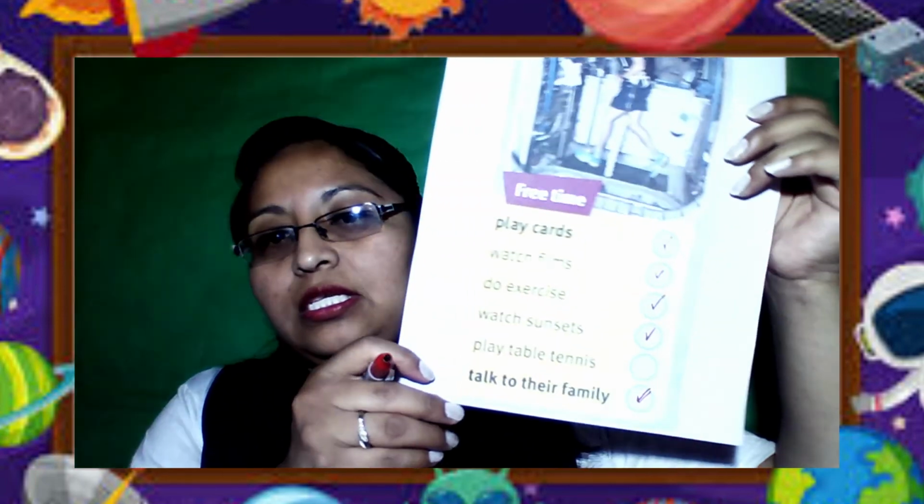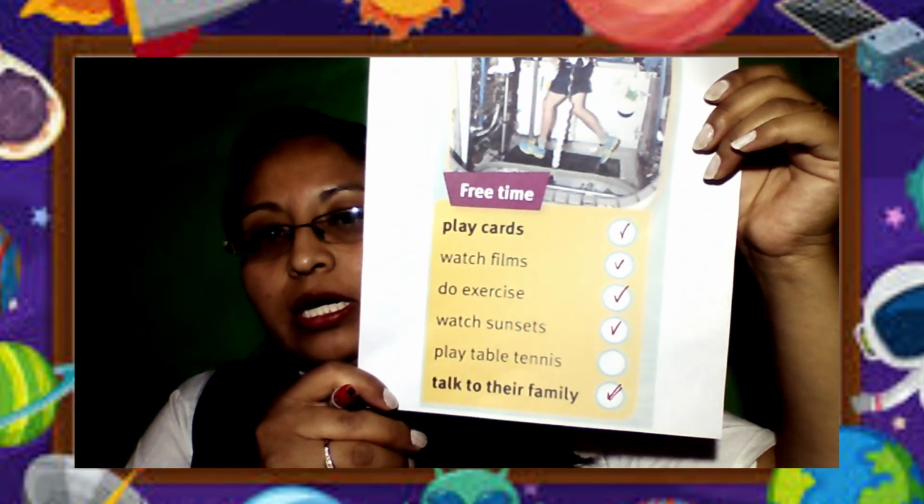So, according to the text, the activities astronauts do in their free time: they play cards, they watch films, they do exercise, they watch sunsets. Do they play table tennis? No, they don't. And do they talk to their family? Yes, they do. So, these are the right ones.